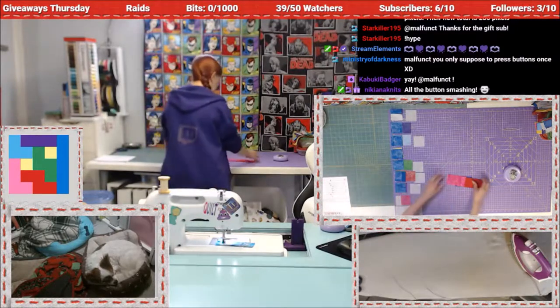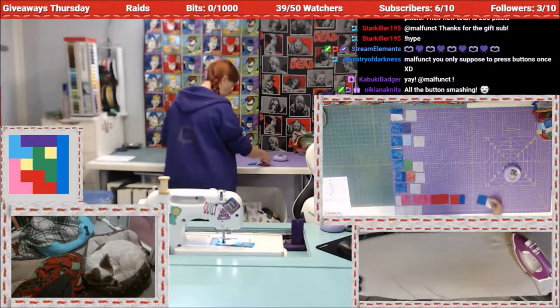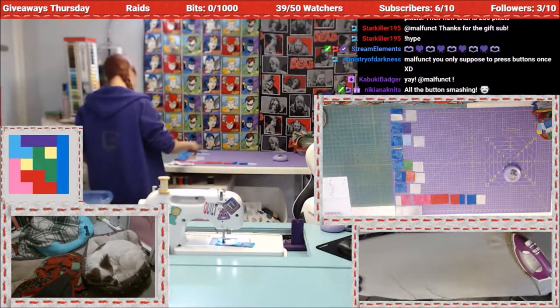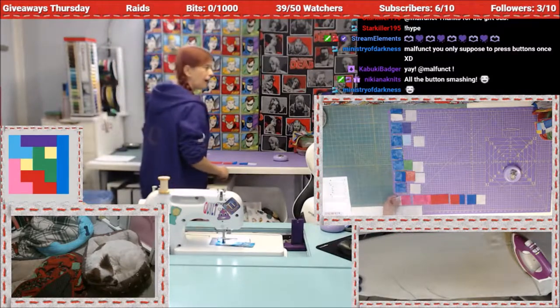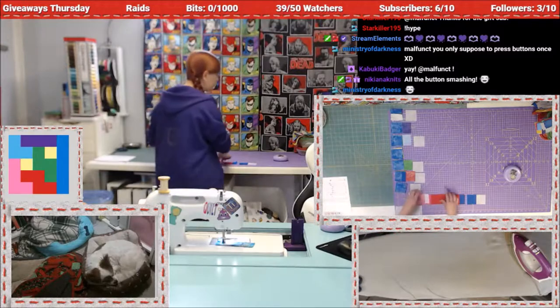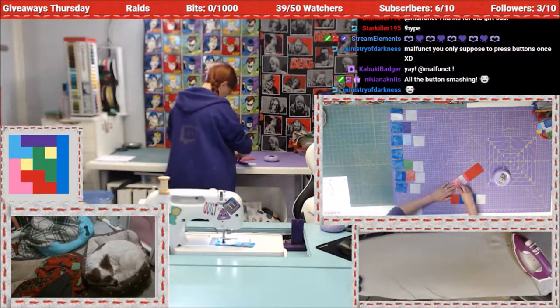So to the left, I have 4 pieces. Now, at this point, I'm going to lay them out just to make sure I've got it all correct. And yes, it looks good. So my row number 8, my arrow goes to the left, so I pick up that left piece, flip it over the right, and pin it into place.